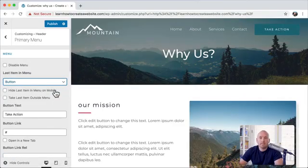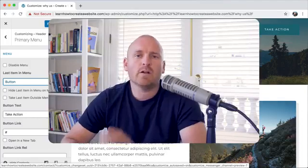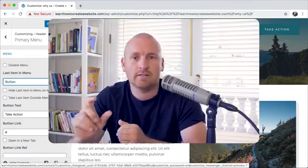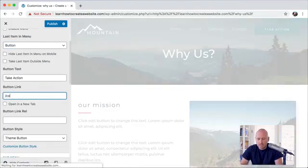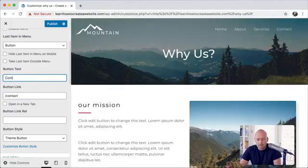Now maybe I want this call to action button up here to be the contact for our website. So how would we do that? Well, the link for our contact page is ourwebsite.com/contact. So we would need to put the link in right here. So we just put /contact. And for the button text, maybe we would type in contact.